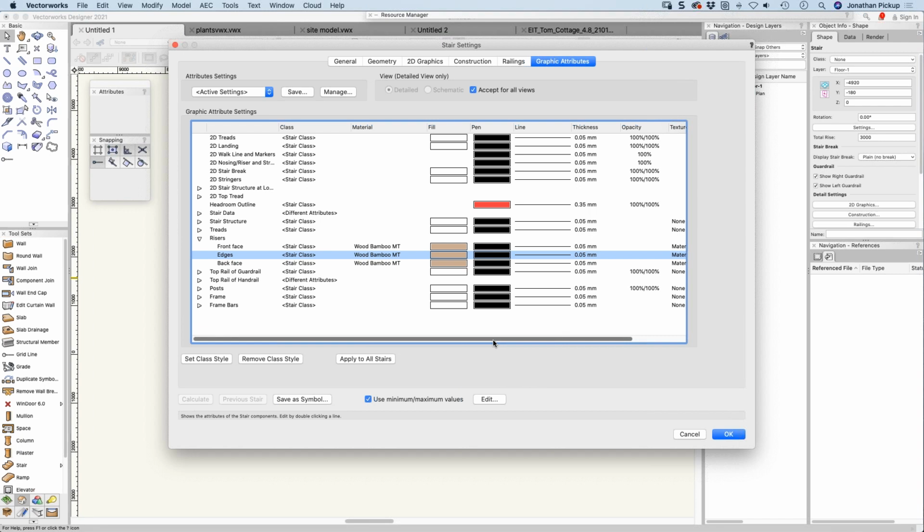Bamboo, that'd be nice. So let's apply bamboo. You'll notice, Bob, that not only does it control the graphic, the texture of that material, but it also controls the color and the fill of it. It doesn't control the pen, but it does control the material texture. And so what you could do is edit all of these and just add the bamboo as a material, and it's controlling the look of that.